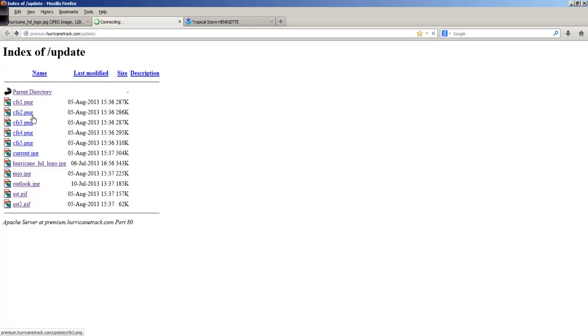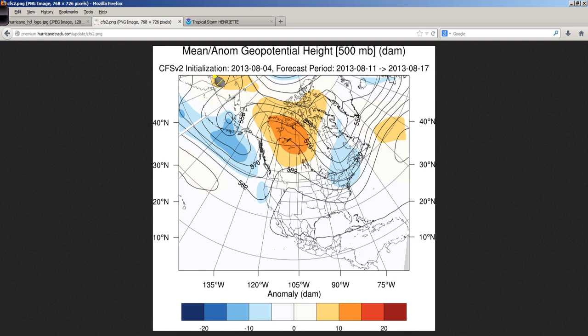Going on out into time, the same initial time, this was initialized on the 4th, so yesterday, Sunday, but now the forecast is for the 11th of August through the 17th of August, and we see that the trough amplifies even more, and the negative anomaly of the trough sits over the northeast. Again, a pretty good roadblock for any hurricanes that may be trying to come through.